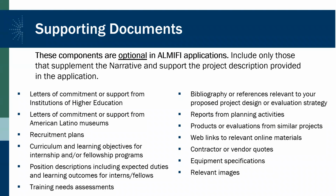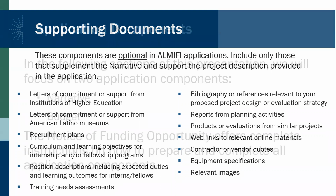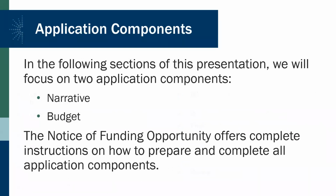We recommend that you be respectful of your reviewers' time and avoid any temptation to include hundreds of pages of extraneous material. Being judicious really does work to your benefit, as supporting documents can make or break an application. Include what's important, helpful, and directly relevant to your project, and stop there. In the following sections of this presentation, we will focus on these application components: narrative and budget. Go to the Notice of Funding Opportunity for complete instructions on how to prepare and complete all of the application components.